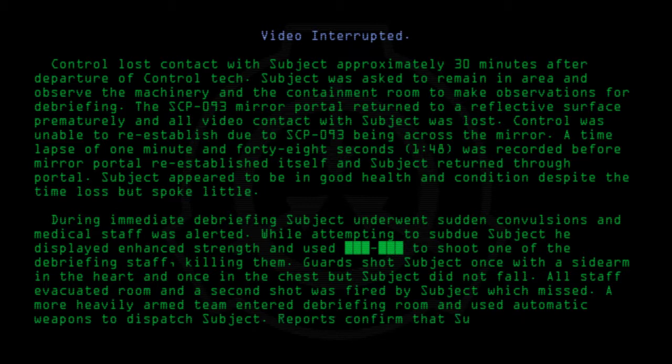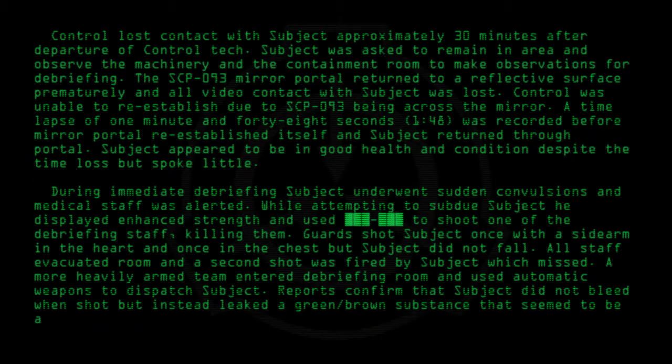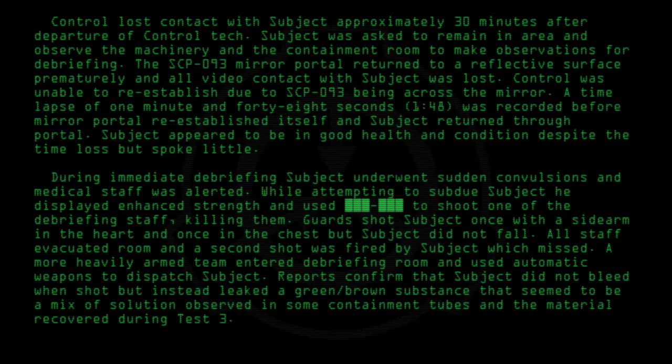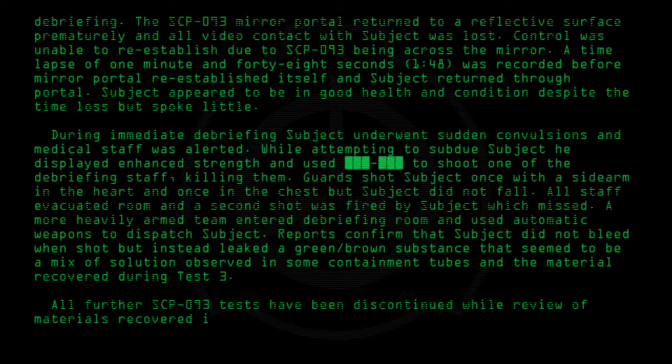Reports confirm that subject did not bleed when shot, but instead leaked a green-brown substance that seemed to be a mix of solution observed in some containment tubes and the material recovered during Test 3. All further SCP-093 tests have been discontinued, while review of materials recovered is in effect.